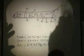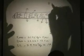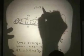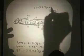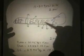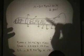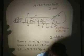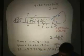If we flew up to an altitude where the outside air pressure was 2 psi, 11 minus 2 equals 9 psi differential. That is, the difference between the inside pressure and the outside pressure is 9 psi. That is the pressure that the pressure differential gauge is going to tell us.